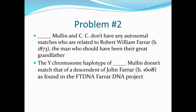I thought initially, well, maybe there's an MPE there on the other Farrar's line. But then when I figured out that the autosomal matches didn't make any sense, then we were basically back to the drawing board here. We didn't know who the father of James Farrar was.